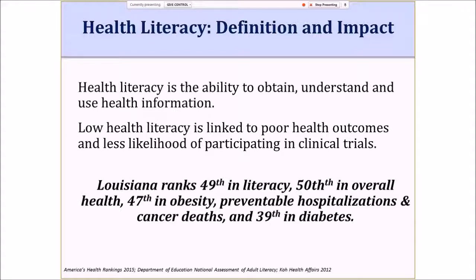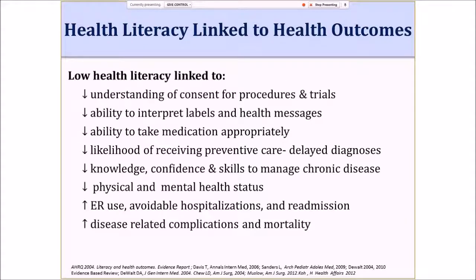So I'm sure I'm preaching to the choir here to report that Louisiana ranks 49th in literacy, 50th in overall health, 47th in obesity, Allison, preventable hospitalizations and cancer deaths, and 39th in diabetes. So we all have our work cut out for us.